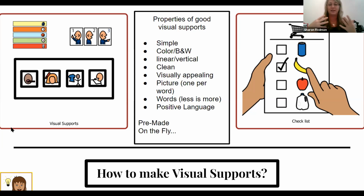So having those things clean, visually appealing. Remember, these are visual supports. So a picture, like one per word. We're not having a dissertation on a visual support. When you look at a stop sign, sometimes there's no words. Sometimes it's just stop. So words, less is more. Also making things with positive language.